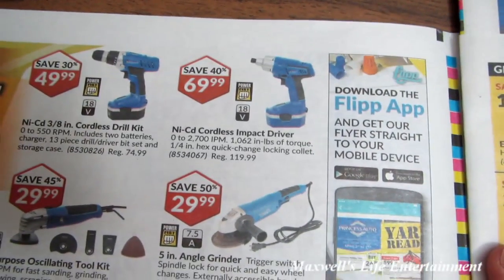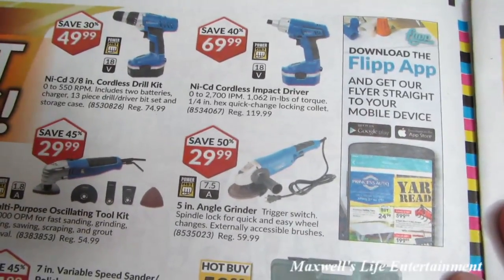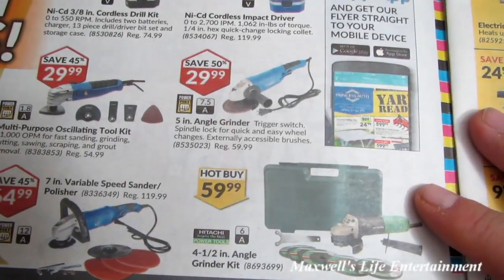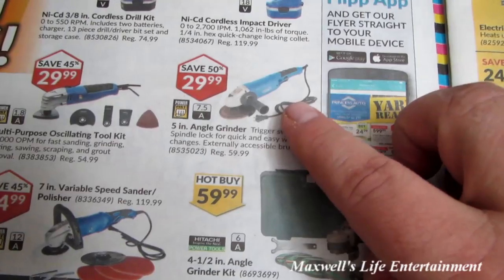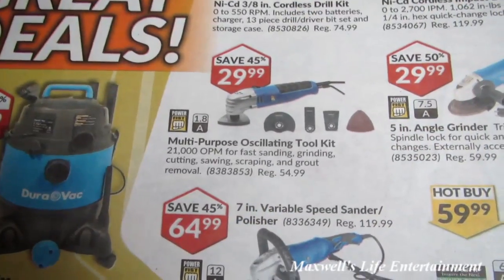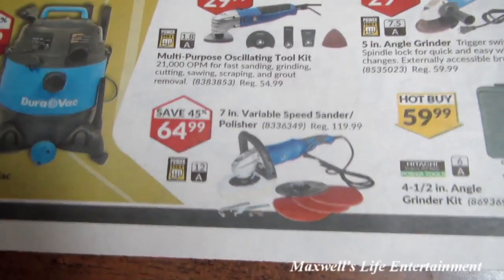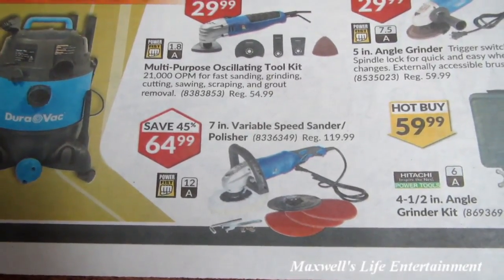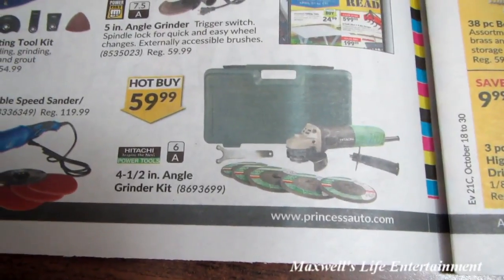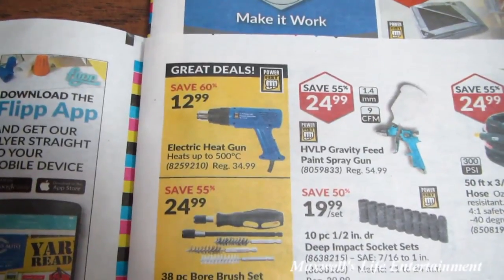NiCad cordless impact driver, 0 to 2700 impacts per minute, for $69.99. You've got a 5-inch angle grinder here, 7.5 amps, looks like the trigger style, for $29.99. Multi-purpose oscillating tool kit for $29.99. 7-inch variable speed sander polisher for $64.99. 4.5-inch angle grinder kit for $59.99. Great deals on Power Fist here.